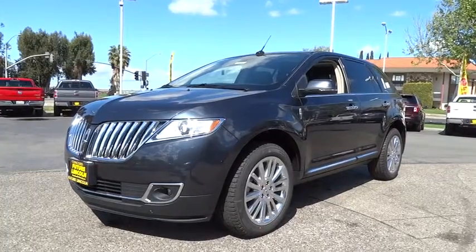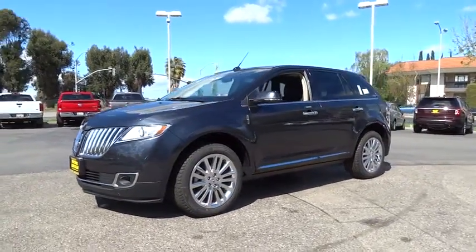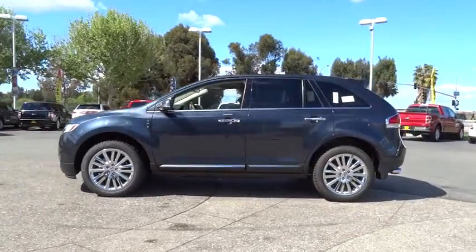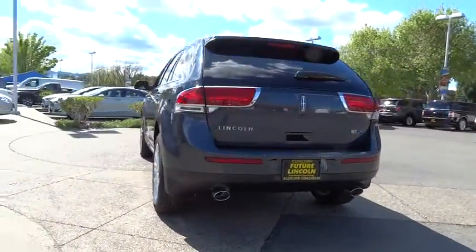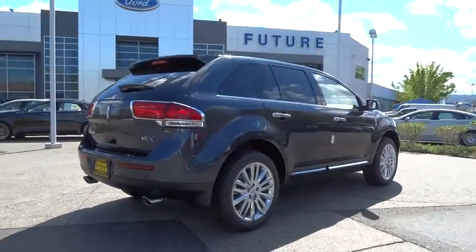The 2013 MKX. The MKX offers performance that's ahead of the curve, boasting excellent launch and acceleration with a 3.5-liter Duratec V6 engine that delivers 265 horsepower. The MKX is truly empowered for action and is priced below $50,000.